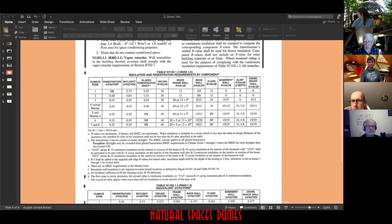And in most of your zones, 4, 5, 6, 7, and 8, 8 being up in Alaska, we're looking for an R60. That's what you want to stay ahead of. You want to stay ahead of the curve here.